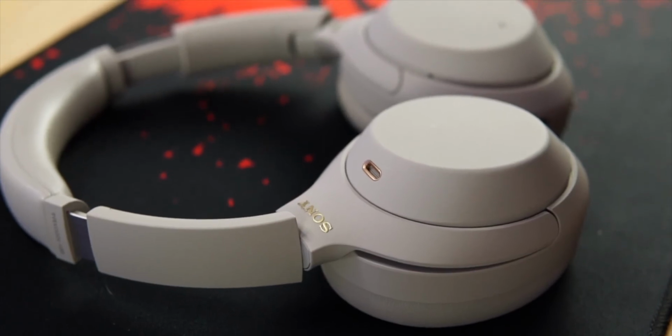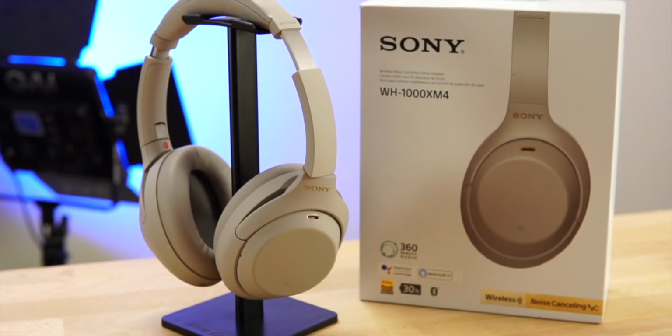So again, if I have the XM4s at the top of the mountain, the XM3s, it's 1 and 1A, right? They're neck and neck, first, second place, hands down.